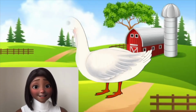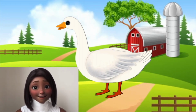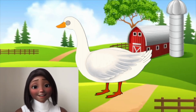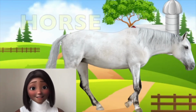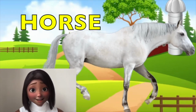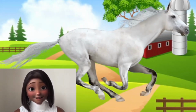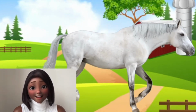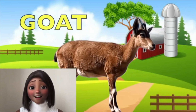Good job. This is a duck. A duck goes. Can you mimic the sound that a duck makes? Quack, quack, quack, quack, quack. Good job. This is a horse. A horse goes. Can you mimic the sound that a horse makes? Neigh! Neigh! Can you do your best horse sound? Neigh! Neigh! Good job.